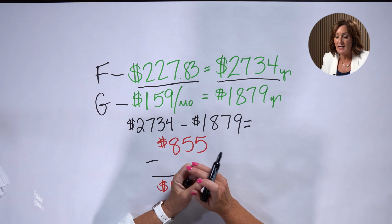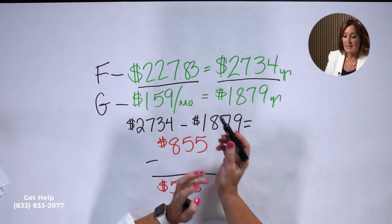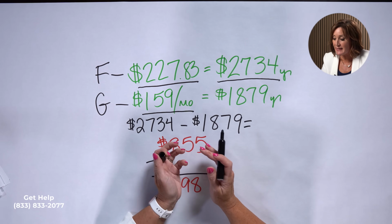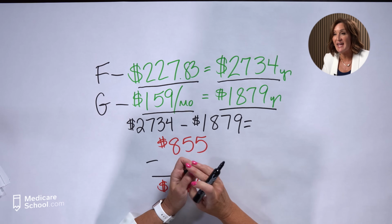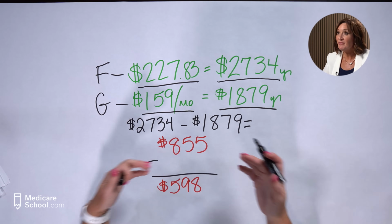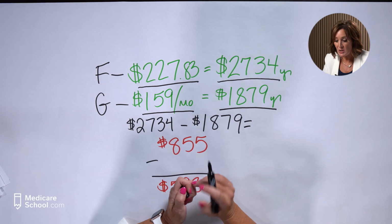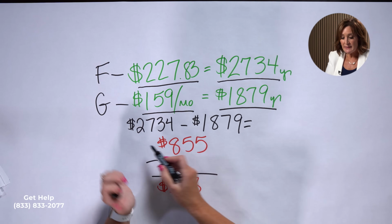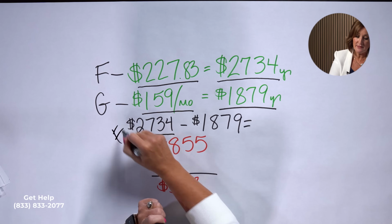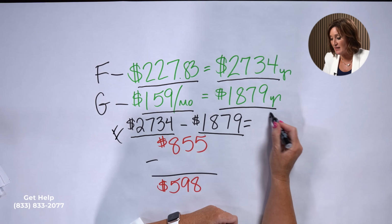Now, yeah, it's great comprehensive coverage. Everything's covered after that, but that's just a little bit under $3,000 a year for that plan. So we looked up the G plan for him, and in his area right now, the average G plans are about $159, which comes out to $1,879 a year. So you might be thinking, well, yeah, Erika, he's paying more, but that's the best plan, right? It's total comprehensive coverage. But if you do the math, he would have been paying $2,734 a year for that F plan. He'd only be paying $1,879 for that G plan.